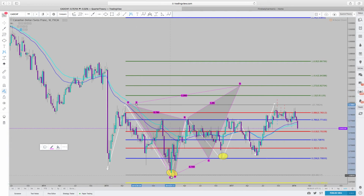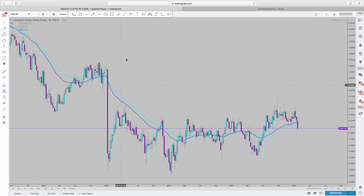But of course, what it has also done, because a bat is either 382 or 50%, to be honest with you. Like I said, there's probably some type of smaller version. I don't even know why they cap them that way. Some type of smaller harmonic in there. But that's really where this is playing out. Depends on where you actually mark it off at.